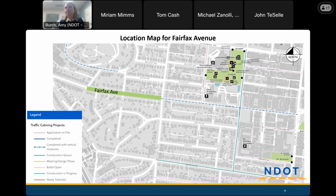So here's our map that comes from our tracker map that I spoke about a little bit earlier. So just a snapshot of this section of Fairfax that we're here to talk about. I've highlighted in green based on our legend. That means this project is in the meeting and design phase, but we also track other statuses of projects.